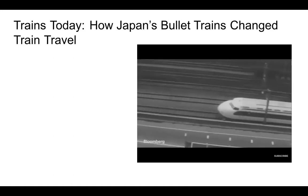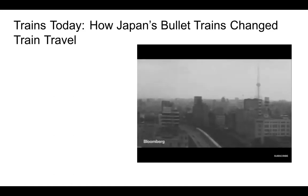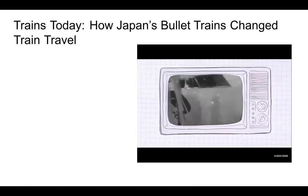The journey time between Tokyo and Osaka was cut from over 6 hours to 4. On October 1st, 1964, the new line opened just in time for the Tokyo Olympic Games.